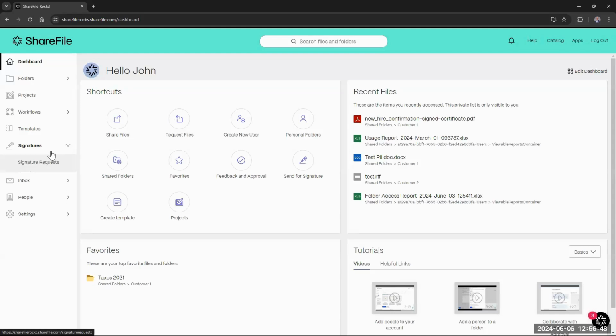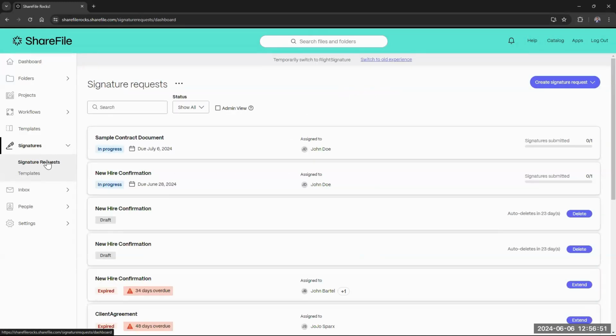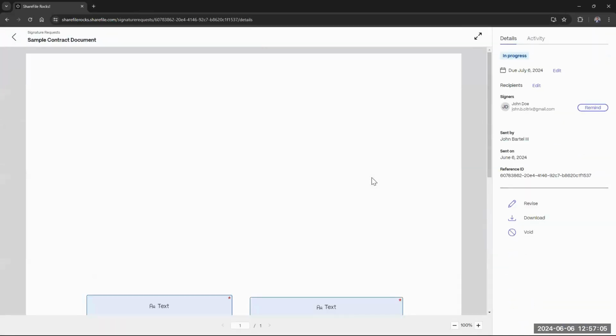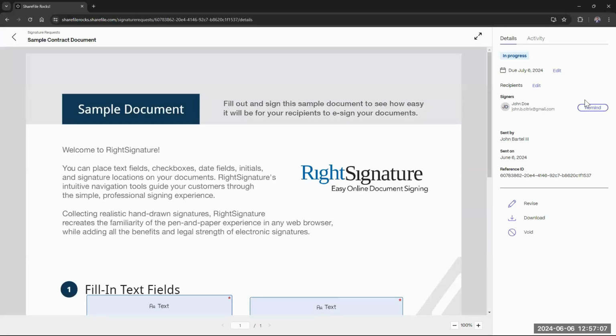Yeah, so go ahead and select the signature requests, and if they've been sent but they need to be resent, select one of those new hire confirmations or sample contracts. So select that. You have the ability to remind them, and that's what I would recommend doing. So just kind of nudging them in the direction. You're not going to resend it, but they would get that notification that they need to sign it. Since everything's already been built out, it's just a reminder, but you do have the ability to revise.